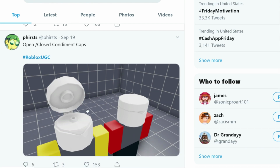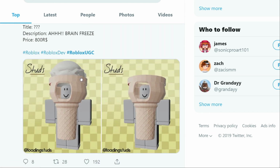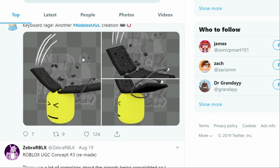I don't know. I like this one. The mustard and ketchup. Look at that idea. Which of these ideas do you guys like the most? The ice cream. I like that one. Keanu Reeves. I don't know. Some of these, you know, we've seen in the catalog and we'll see in the catalog. A lot of them we haven't.